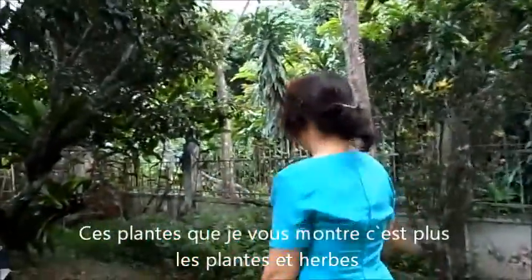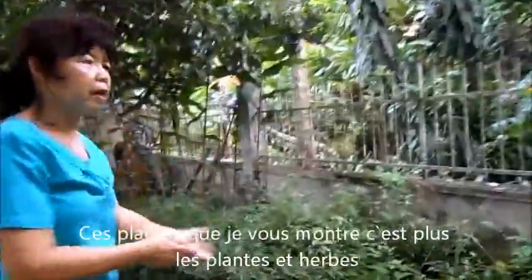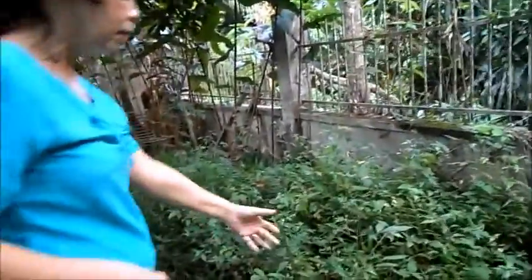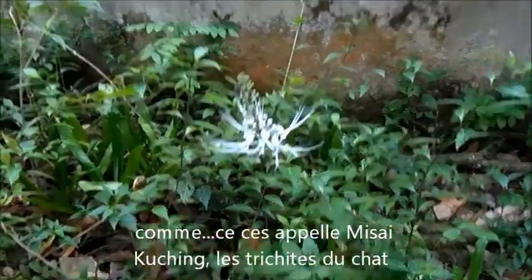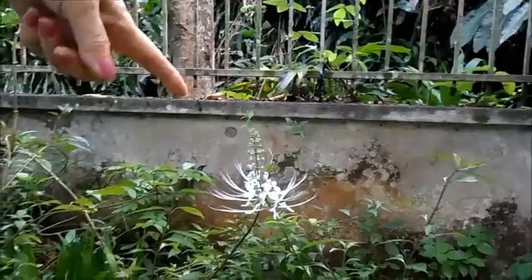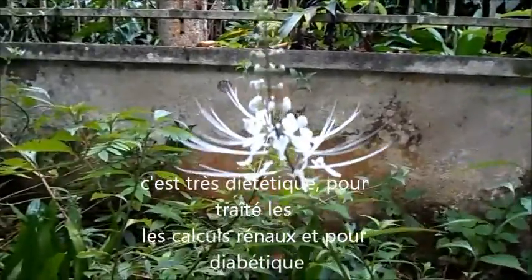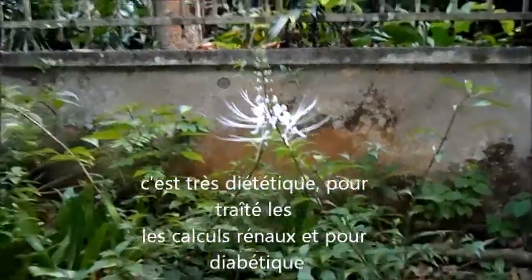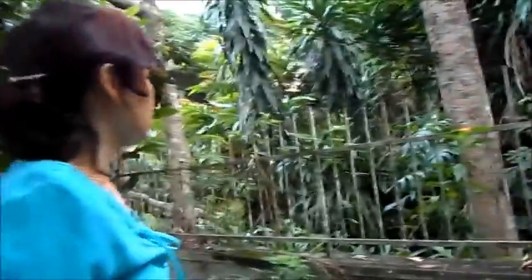These are more like herbal. Like this is called misai kucing, whiskers of the cat. Can you see the whiskers of the cat? And it's very diuretic, and it's used usually to treat kidney stones or diabetes. Okay. How they use it.